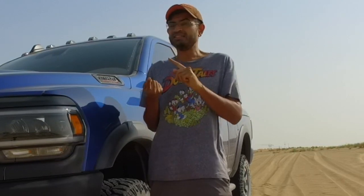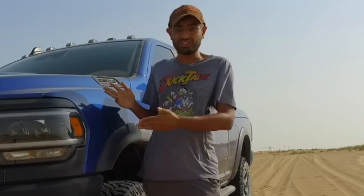Well, the Power Wagon is an off-road focused trim level. So again, what you're getting is disconnecting sway bars, front and rear lockers, bigger off-road tires, a 2-inch lift, a factory winch. That's a lot of goodies for your money.